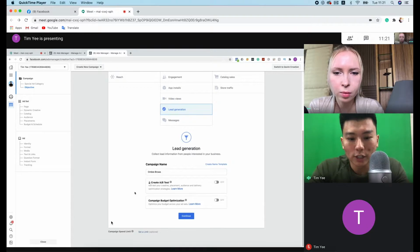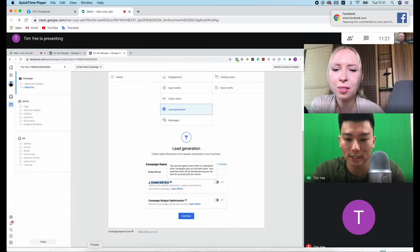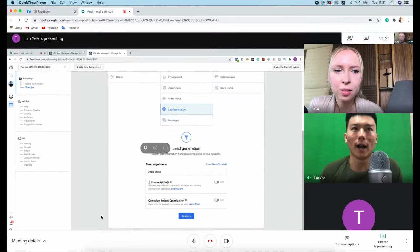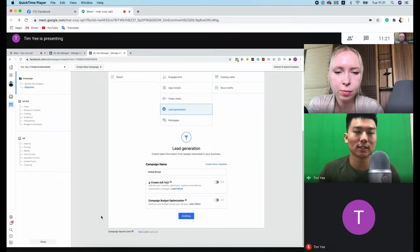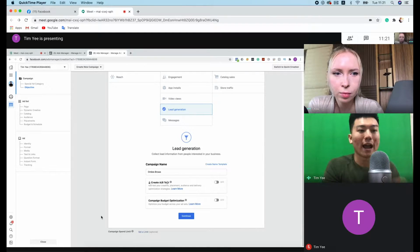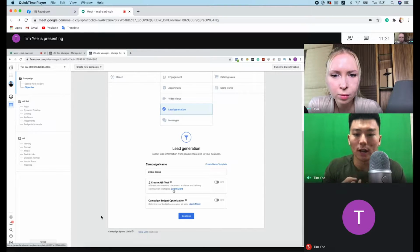At the bottom over here, there are two different options. Create A/B test. I don't want to make this sound too difficult. Basically, create A/B test allows you to test different types of ads to find the ad that produces the best results. If you want to test a video versus a picture, or a before and after picture versus a video, selecting this option allows you to test out different pictures, different texts, and different people targeting. I see.